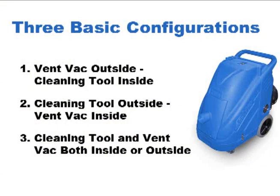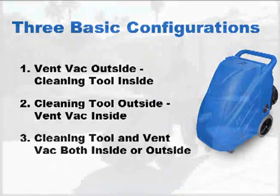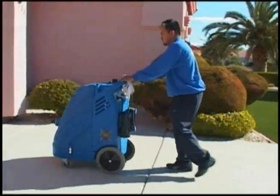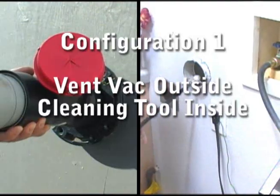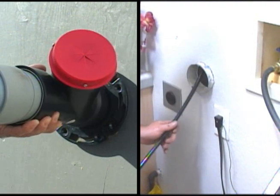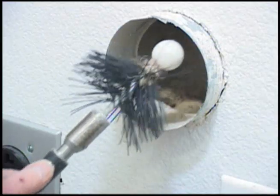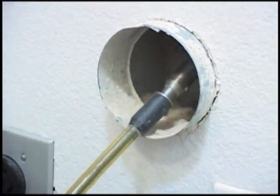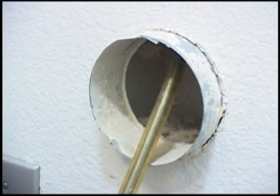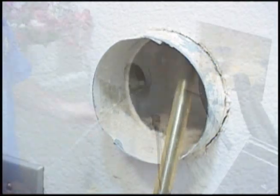The configuration, the weather, and accessibility will determine which is most suitable for any given situation. All 3 are effective, and there are variations on all 3 that you may develop for specific circumstances. The first option is to attach the vent vac to the outside dryer vent and insert the Cobra power brush, air whisk, or drill-powered cable from inside the home.